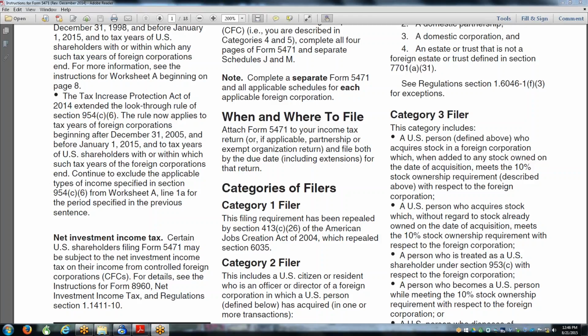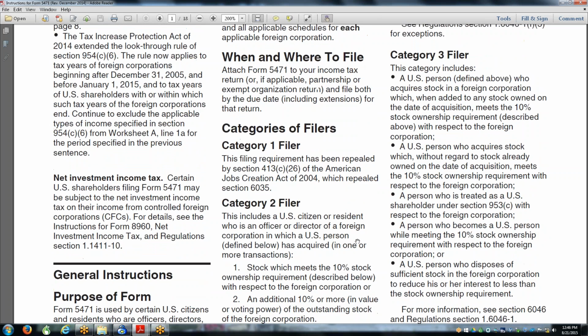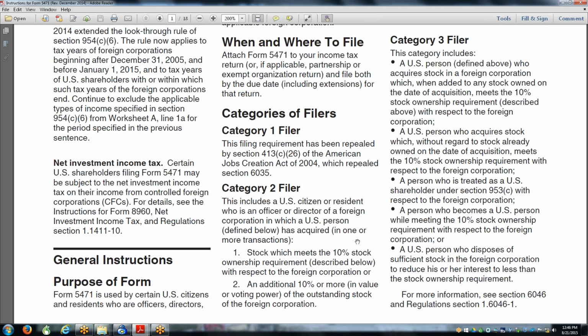And the other trick is to be sure you're filing the right parts of the tax return. And the IRS breaks this up by category filers. And there's a little bit of, it's not deception, but it's an easy way to misread who has to file what. So a Category 2 filer is a citizen or a resident who is an officer or director, in which a U.S. person, so not necessarily your client, in which a U.S. person has acquired 10% or more of the stock.